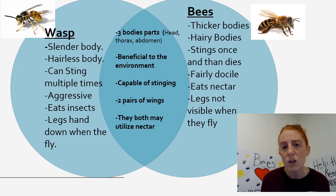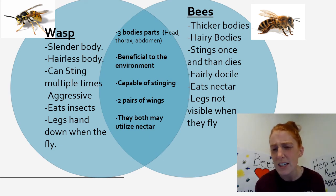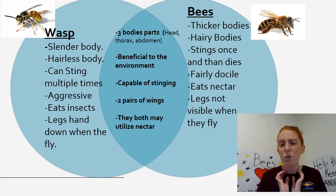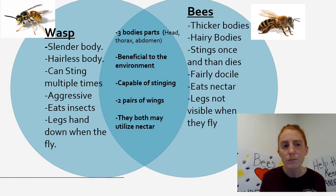Things that are unique to bees are they have thicker bodies that are usually hairy. They sting once and then they die and they lose their stinger. So they don't sting as often as a wasp or a hornet would. They're fairly docile. They like to eat nectar, and most species fly with their legs more tucked up into their body. However, sometimes they dangle depending on the species. So that's my Venn diagram of the similarities and differences of bees and wasps.